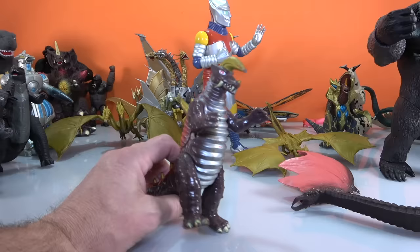Some more of the higher-end figures now. This is the Bandai Gigan. I like this. This is a really cool figure. I'll take him out and show you. You can put him in different positions. You can make him flying Gigan, standing up Gigan. He's got all kinds of blades. Let's open it up and show you. Oh, upside down. No. All right, cool.